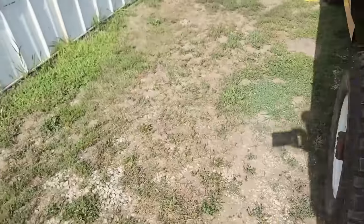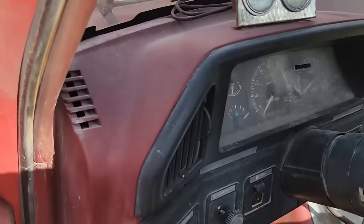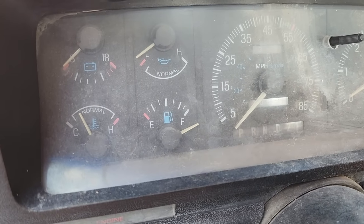Now the next big question, at the moment anyway, is the fuel gauge going to work? Is that too much to ask for? Yeah, it ain't gonna work.